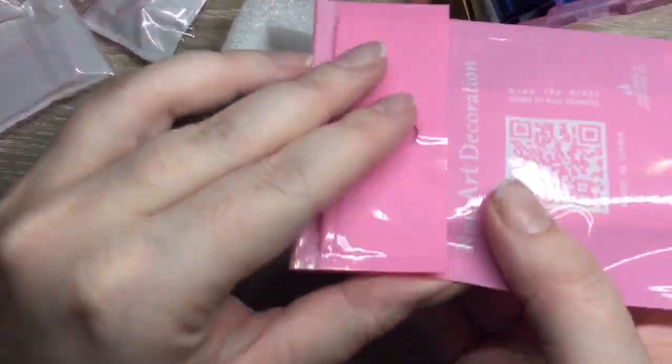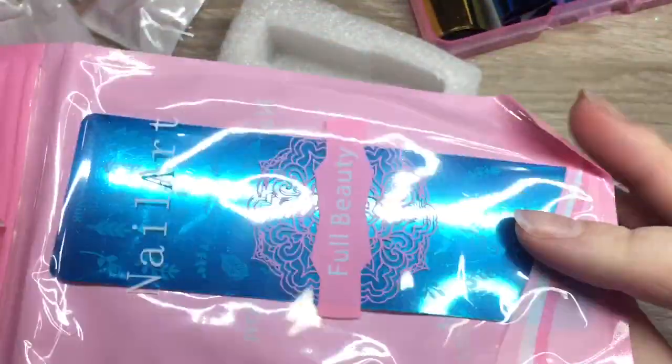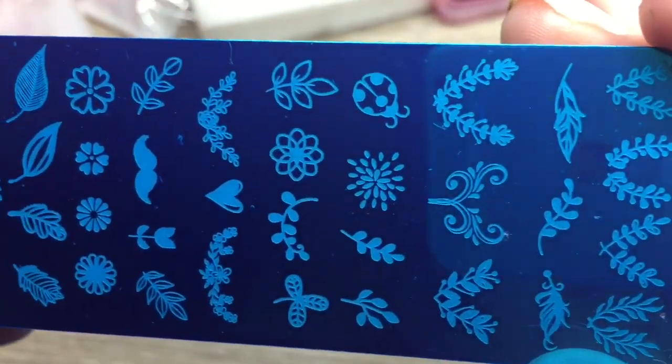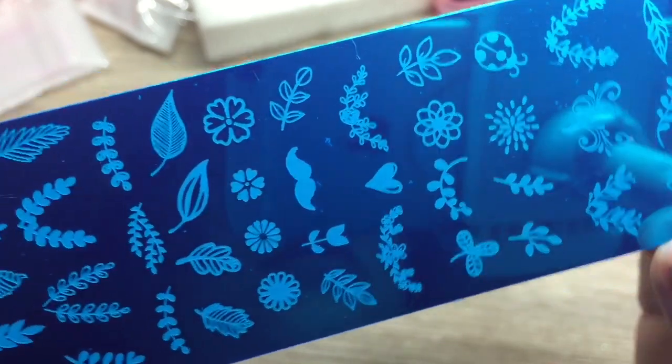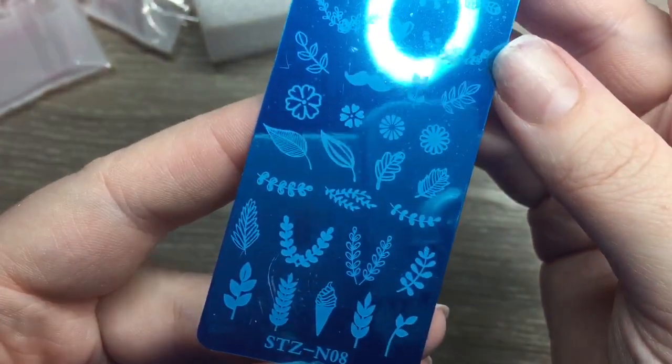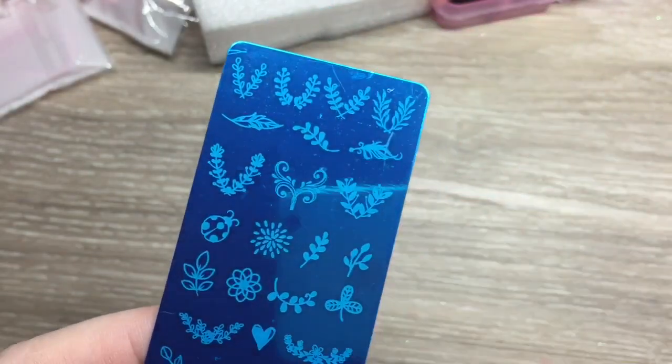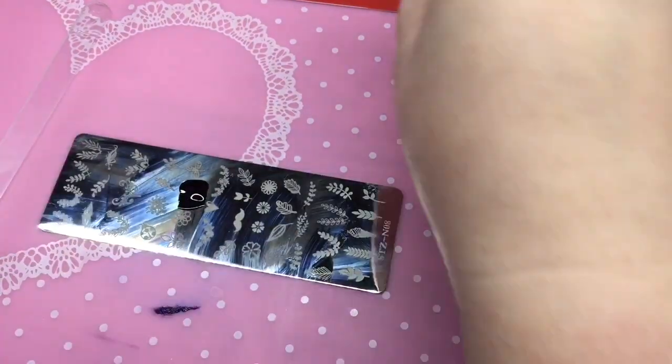I thought I would give it a go. I kind of wanted to see what the quality of these types of foil gels were like, so I thought I would test it out. And then I also got this stamping plate. I've been seeing a lot of these really simple leaf patterns, and it was a cute little plate, very affordable, so I grabbed it. I thought I would test it out for you.